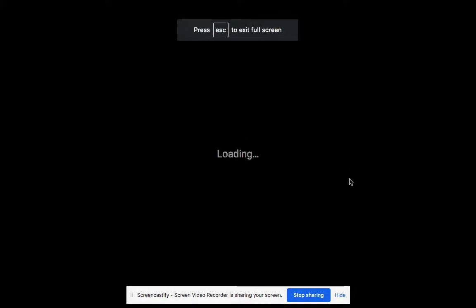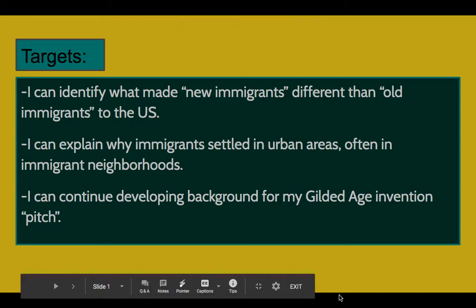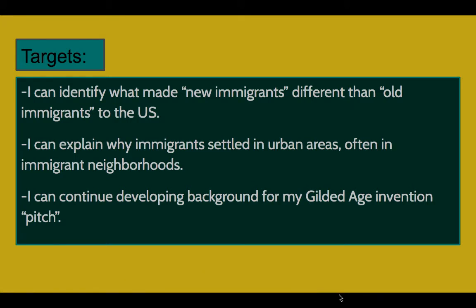Good morning. So today, here's what we're after. We're after being able to identify what made new immigrants to the United States different than old immigrants to the US, because we're going to see a significant, huge shift in who immigrants are during the Gilded Age and where they're settling and where they're working. So it's going to be very different in the Gilded Age than beforehand.